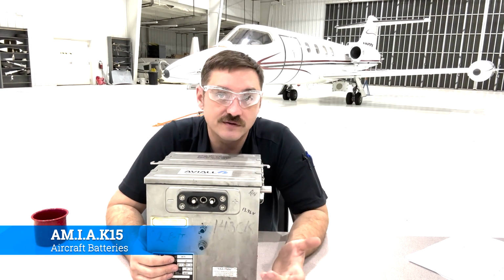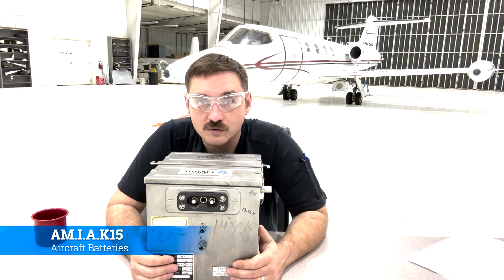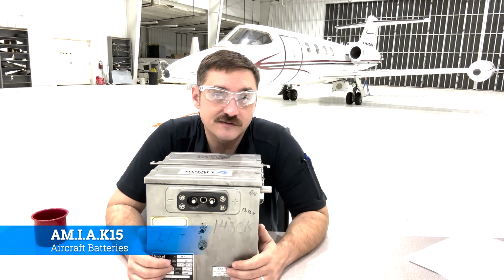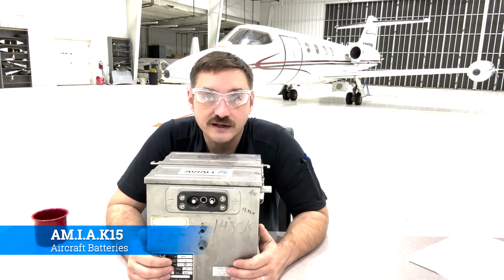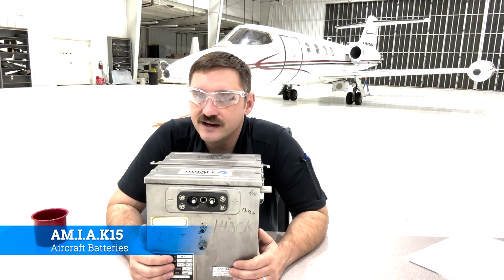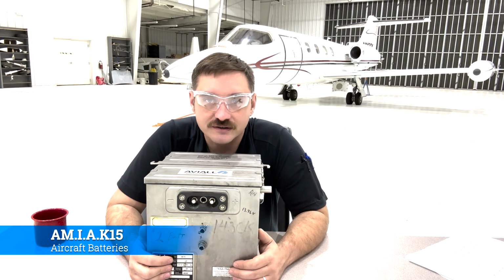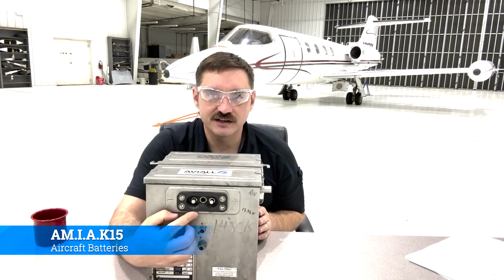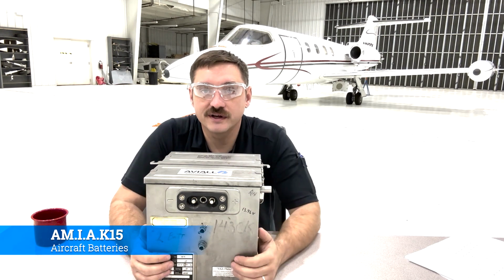And we saw that whenever the Boeing 787 rolled out, they had a serious problem with lithium ion batteries because it's the first time it's ever been used. So we're still learning, and aviation's kind of an industry of lessons learned, really. This plug is fairly universal. You'll see it all over the place.